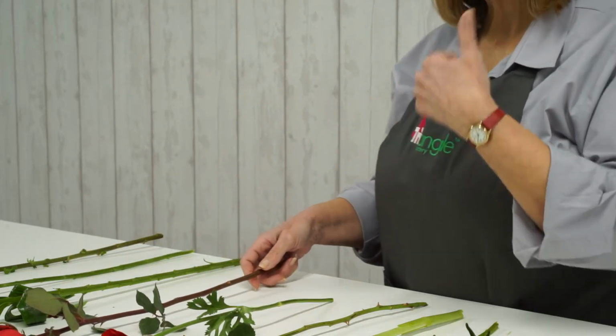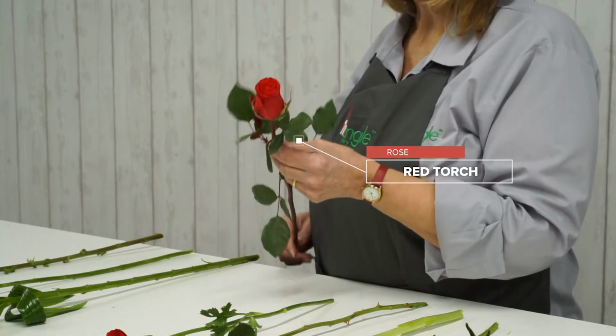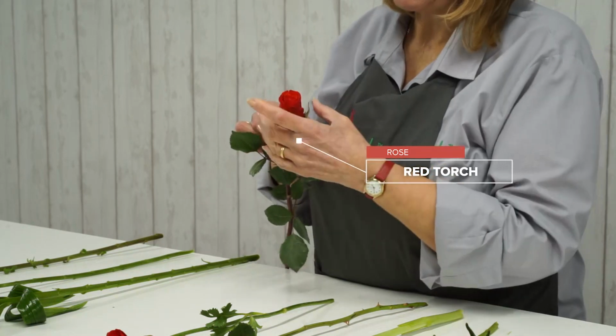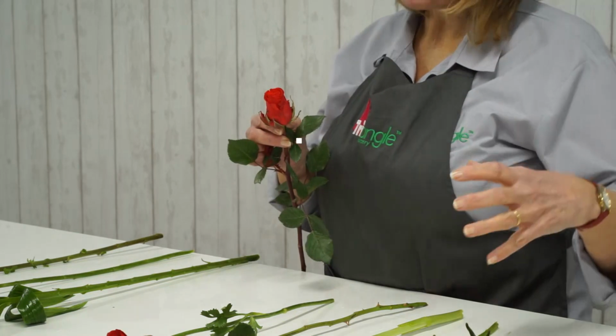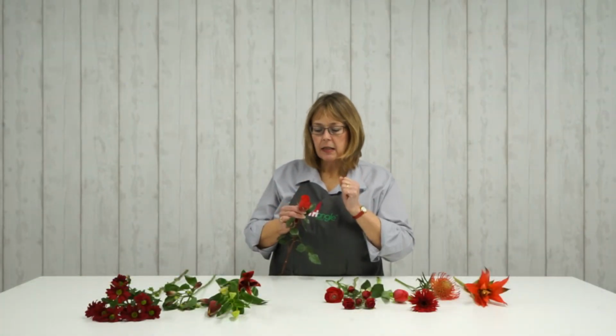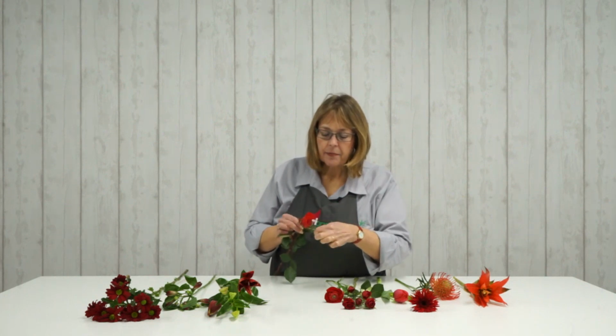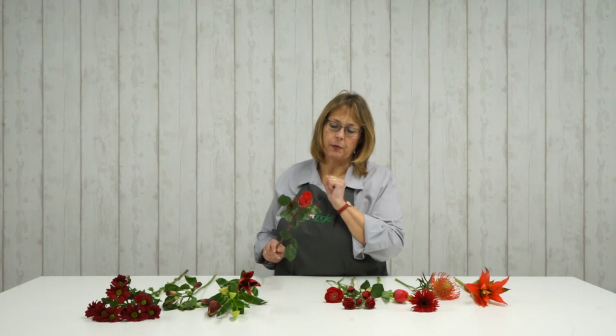Next, going into a single-headed rose. This variety of rose is called Red Torch. And what I would say to you is, it's one of the brighter reds. So very much the cayenne tone rather than going towards the darker, deeper reds. You can see this red has a bit of a hint of orange, which is all about cayenne. So that's Red Torch. It's a nice chunky rose, quite a tight-knit, solid bud on that one.